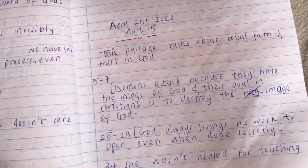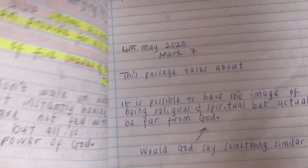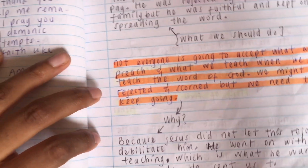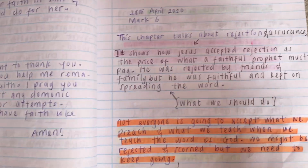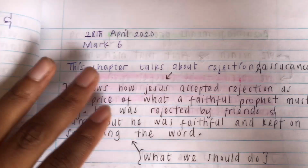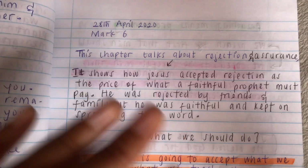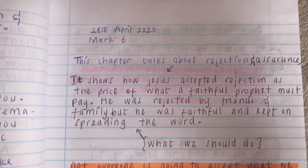I would just like to say, it is your journal, so I don't think there is a right or a wrong way to journaling. I think as long as it makes sense to you, and as long as when you look back at it, it just makes sense to you.